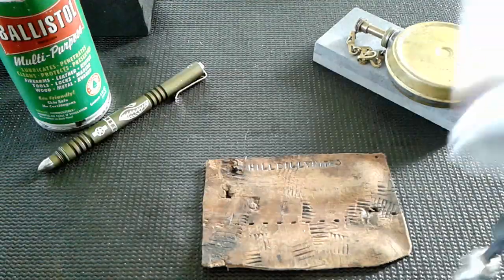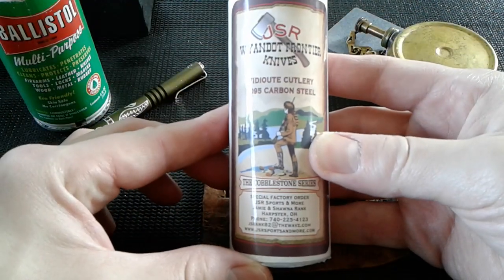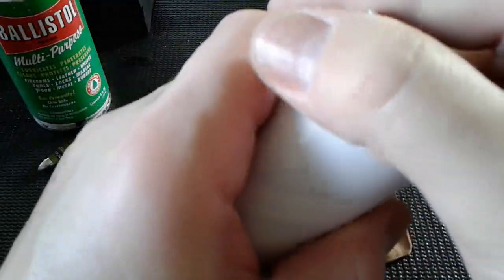Anyways, here we are, guys. Number 14, our first one. Let's open her up.